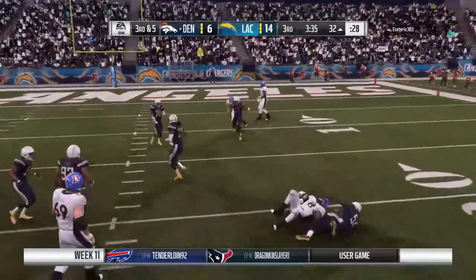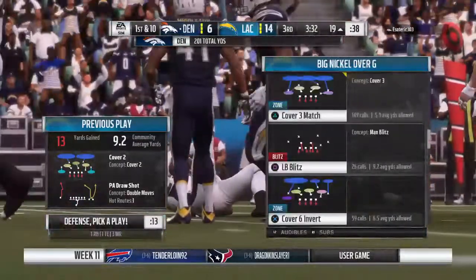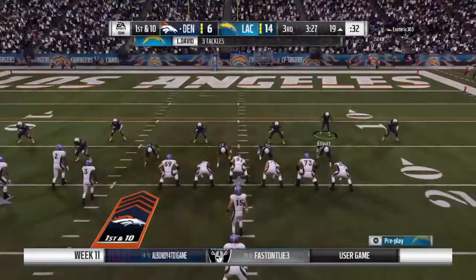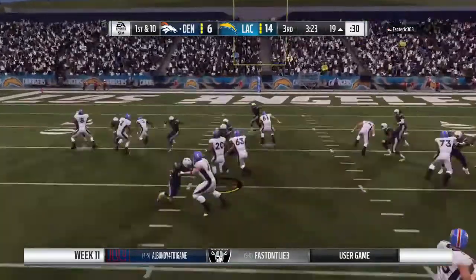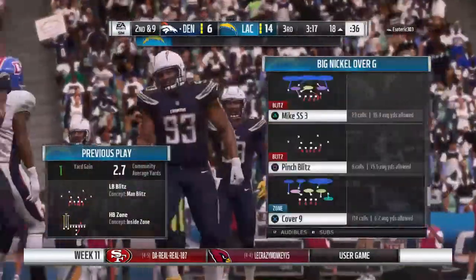And Robinson with a big catch. And inside the 20 before he's brought down. That one good for 13 and a Denver first down. I think it all came together there. In-breaking route, drove it with excellent pace. Money throw right there to move the sticks. Back to the ground now. It's Henry. And he'll get this down only to the 18. And Ndamukong Suh makes the tackle.